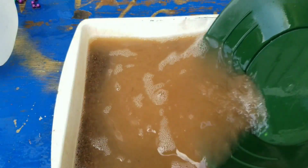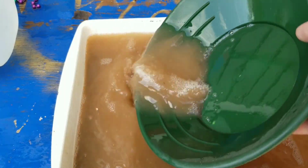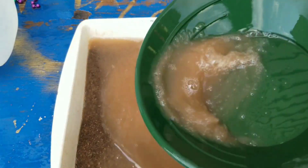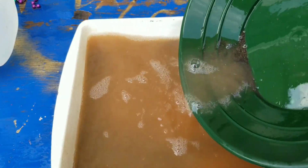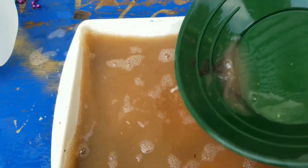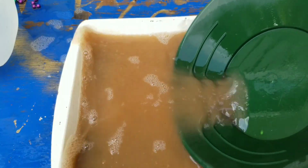Like I said, we're back in the full shade now. My camera is not overheating, and it is much more pleasant without the sun beaming down on my back. So, it's a beautiful, beautiful day here. Great day to be finding gold.